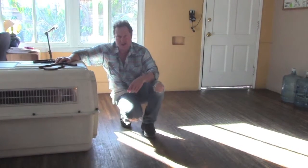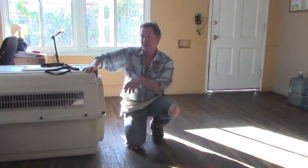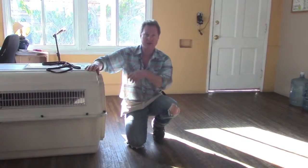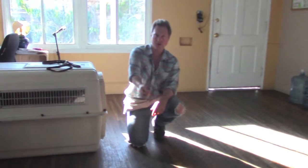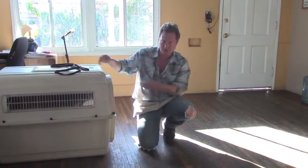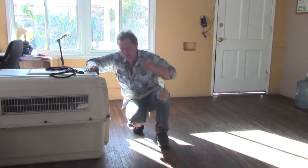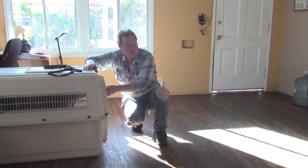The bottom line is it's got to be a pleasurable experience to go in his crate. Any interaction with him in the crate is always connected to a reward. As you saw, he went in, I gave him a reward. I took off his equipment, I gave him a reward before I closed the door. He gets his bones in there, his chewies, we feed him in there. The door is always closed.